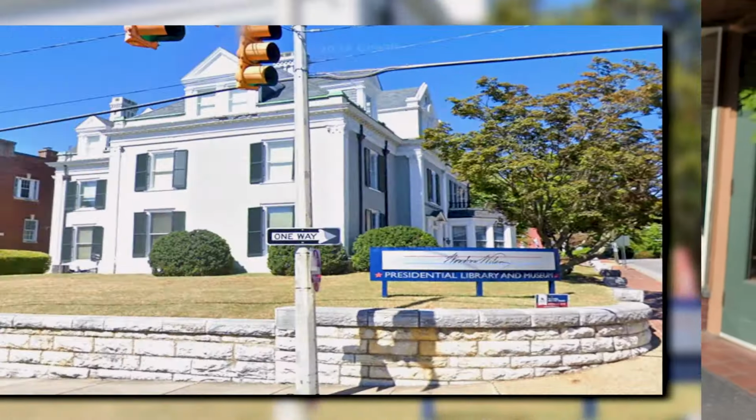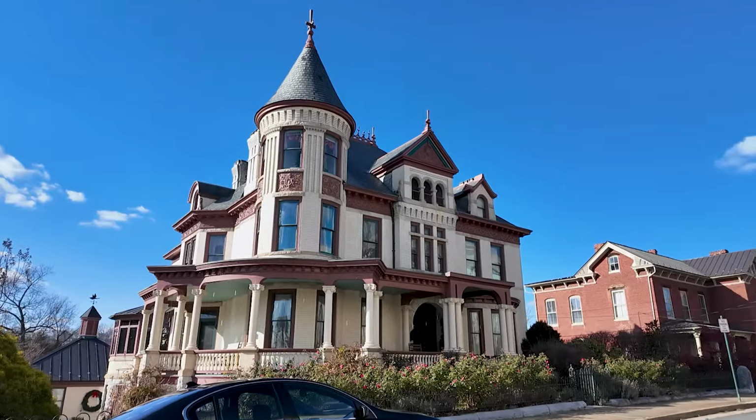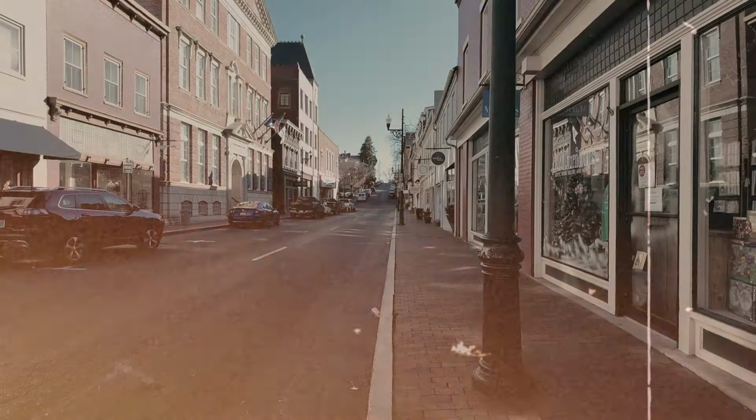So fun fact, Staunton is actually the birthplace of President Woodrow Wilson, and there's a library and museum dedicated to him right here. So history buffs, you are definitely going to love it here. Now, speaking of history, wait until we dive into some of Staunton's most beautiful architecture in just a minute. It's honestly like stepping back in time, but only in the best ways.